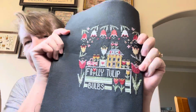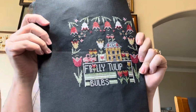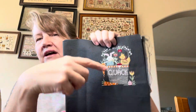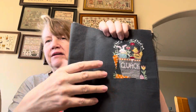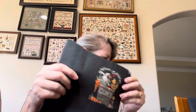Ooh, this is getting very old. Okay, frilly tulip bulbs. I made this one for my sister. She loves tulips. And Quack. And this was in PNPS. By Stitching with the Housewives, they had a whole bunch of bucket themed, maybe 4 for the 4, yeah. I think 4 for 4 magazines, 4 seasons. So that was a spring one.